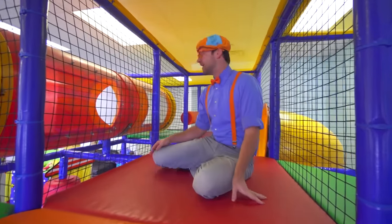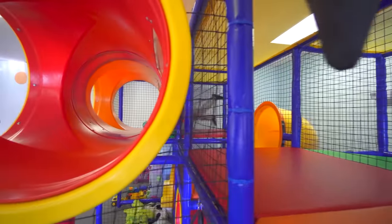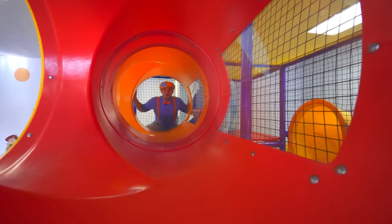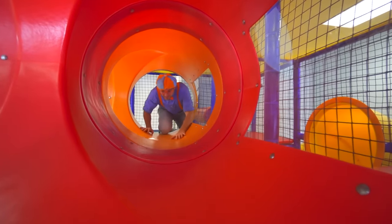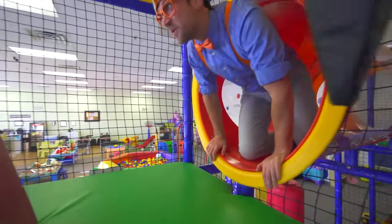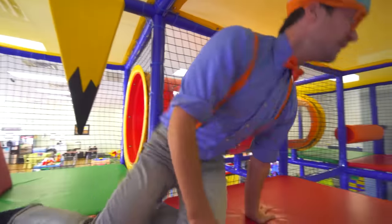Whoa. Hey, and there's a tunnel. Go over there. Hello. Whoa, look at this tunnel. Whoa, I see you over there. Okay, I'll come over there. Here we go. I'm crawling through the tunnel. That was really cool. Oh, look over here.